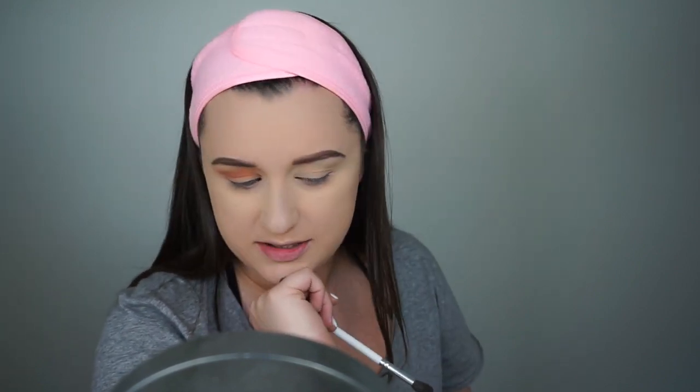Out of all the things that I thought was going to be my least favorite, I figured the eyeshadow wasn't going to be that good, and I figured the eyebrow was not going to be good. And the brow product was really good, and this first eyeshadow is applying very nicely, so I'm excited to see how these other colors apply too.